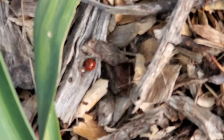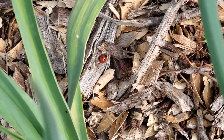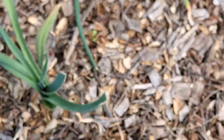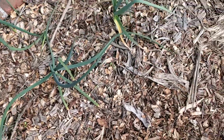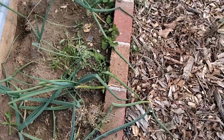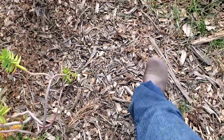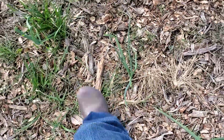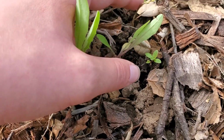More onions. Here's a ladybug. There's a lot of ladybugs in the front yard. I think they really like the fava bean environment because there are ants that are farming aphids on the fava beans, and then the ladybugs like it. So this is onions growing next to my house. I know that that's probably a concern because of lead and that they're onions, so they're a root crop, so it's like extra bad. I don't know what I'm going to do about it.